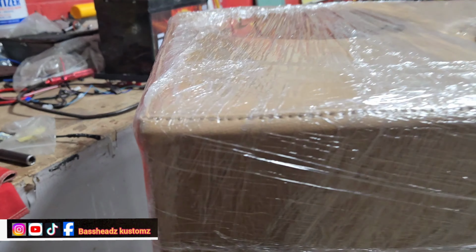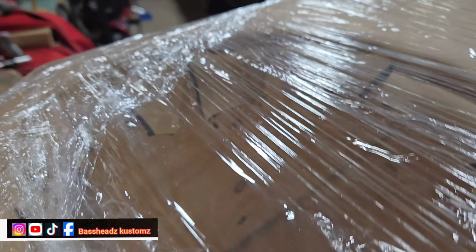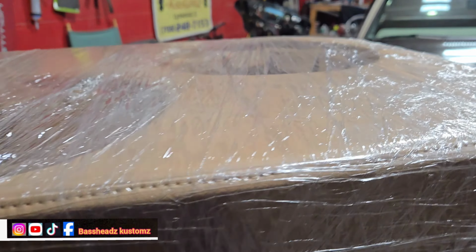Got a box that was brought in to me. Didn't make it, man, so don't hold me to it. So I sent it out to get it upholstered. Looks real good, man. Let me show you. Yep, even wrapped it up for the customer. But yeah, it's upholstered. Stitching, everything. Yeah, he did a good job on this box, man. Real good job.